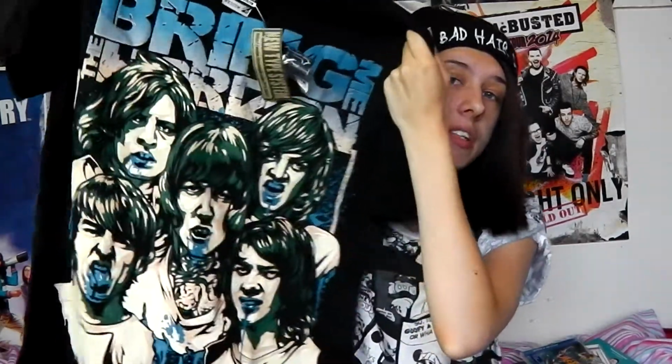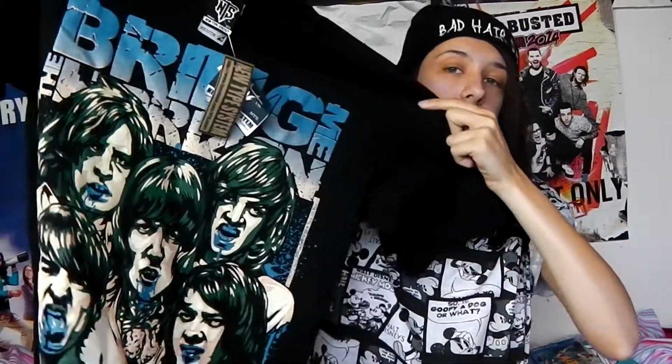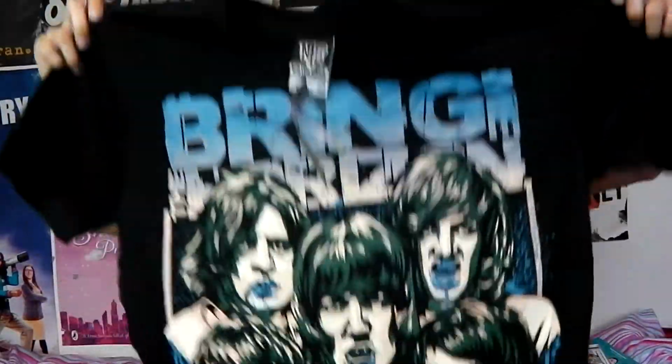And this was from a market in Bridlington, and I think it was £11, because they had loads of different ones. They had loads of different rock bands that you could think of, like hoodies and t-shirts and things. And I've wanted a Bring Me The Horizon t-shirt for a while because I haven't been able to see them live or anything like that. So yeah, just a random little purchase, just for those lazy, baggy t-shirt days. We all like those.